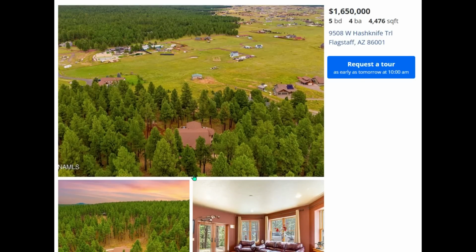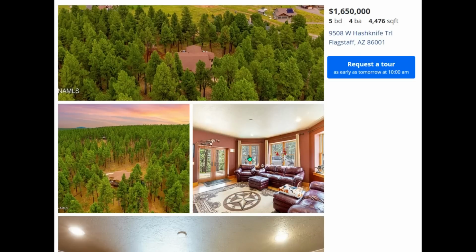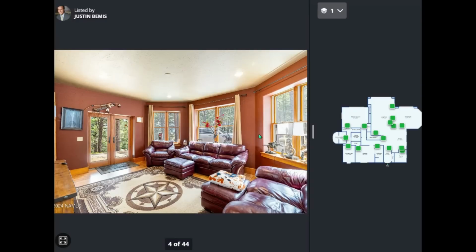You can see how it's got all those trees surrounding it. It's nice and isolated from everyone else. All right, so here's the living room. You got those brown couches, brown walls, brown rug. Everything is brown. There are curtains hanging up, which is nice. I mean, some of them have curtains.